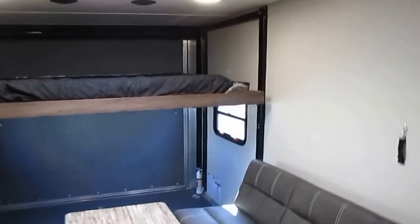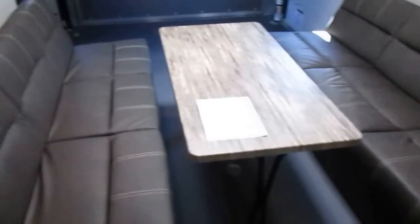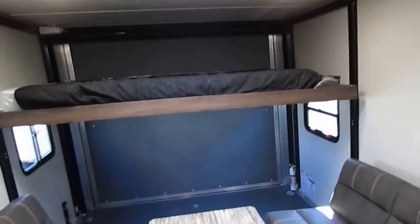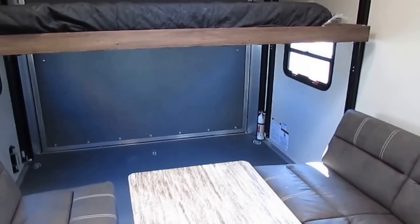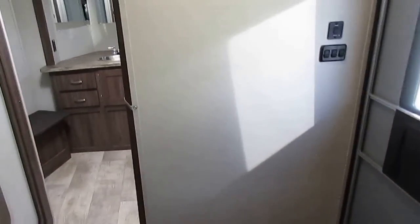I ordered this one with the optional queen loft bed. That is electric. And then I also ordered it with the optional sofas and removable table. All of this folds up flat against the wall out of the way. You can store the table underneath the mattress up there. And you actually get 20 foot of garage space from the back door to the wall right here in the bathroom. That's 20 foot of garage space.